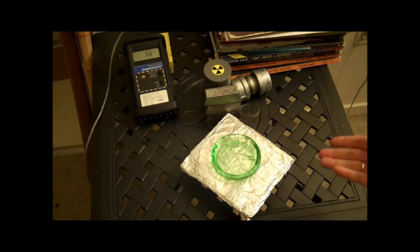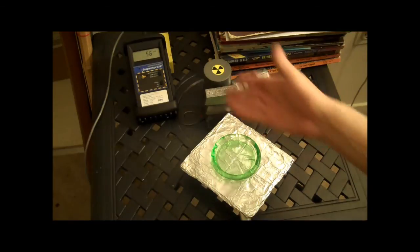I mean, it'll still get through a little. That should take at least a little. There we go. But not much. It might just be background. Alright, now for a few calculations.